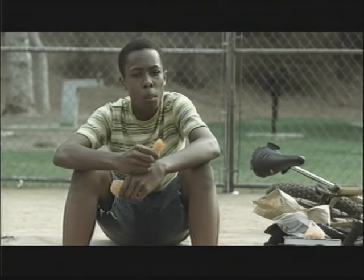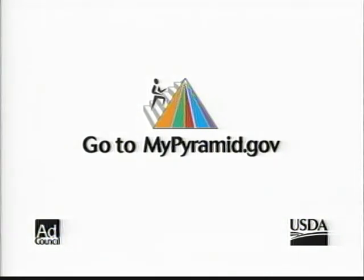Good nutrition can lead to great things. Find out how a healthy lifestyle can help your child succeed.